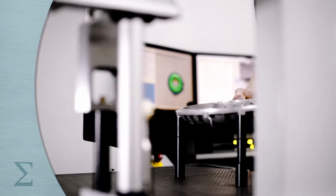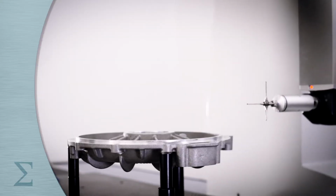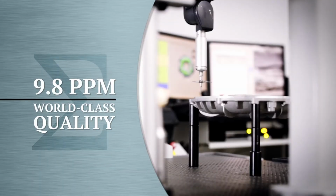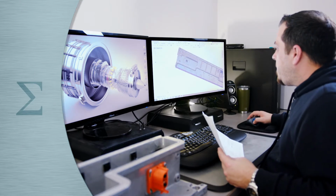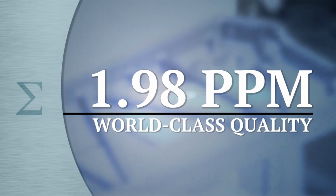Our quality control is world-class. In 2015, for example, Sigma Machine achieved a failure rate of 9.8 parts per million. Through continuous process improvements, in 2017, we achieved 1.98 parts per million.